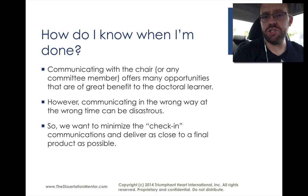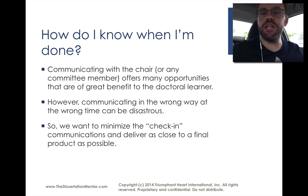Would you rather choose your dissertation destiny, or would you rather have your chair or your committee members make that decision for you? I have a feeling you want to make that decision. So whenever we're handing things over to our chair, typically we want to always make that as much of a final draft as possible. Not really these check-in drafts, these check-in emails, which are good to a certain extent, but often are just simply time wasters. Spend less time checking in with your chair and more time finishing and creating final draft quality work. And so that's a place to start.